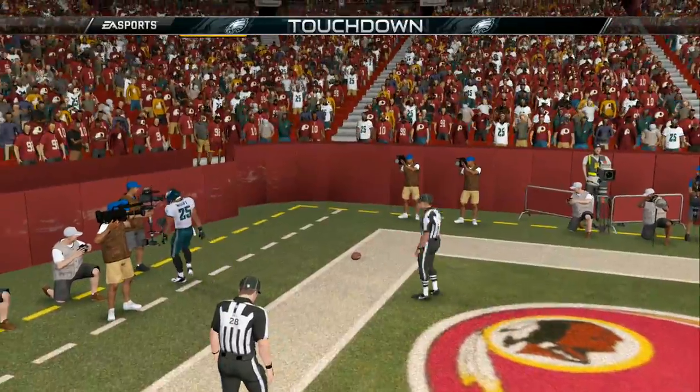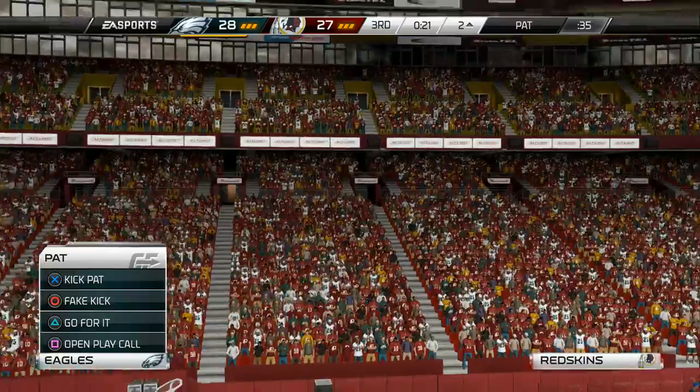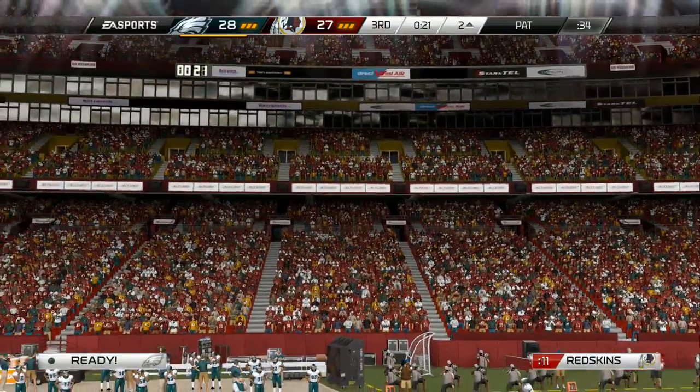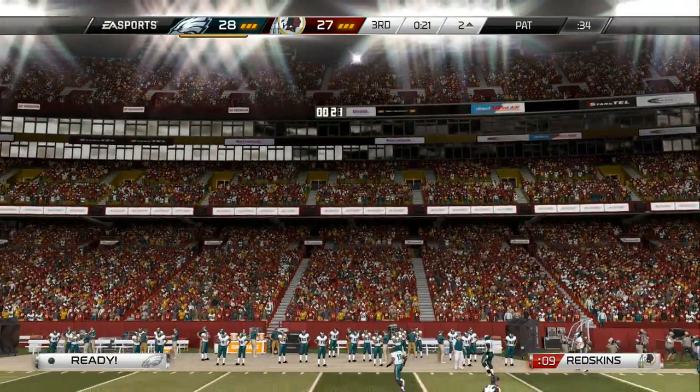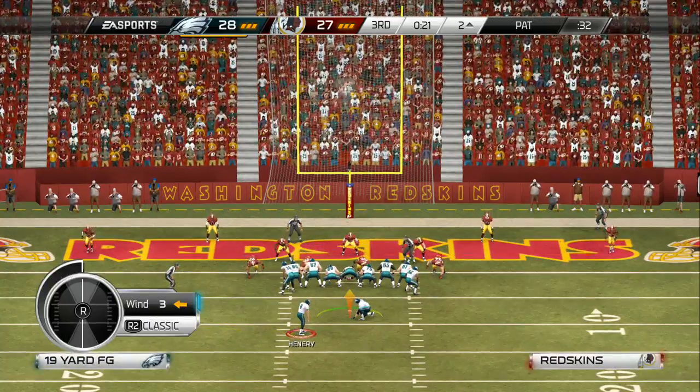I would bet first and goal that the offense, about 90% of the time, is going to run the football. And what do they do here? They run it, and they get it done. That is power football at its best. The Eagles for the extra point.